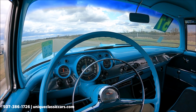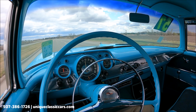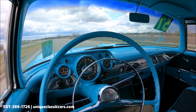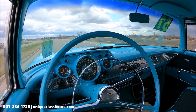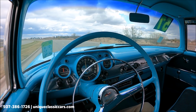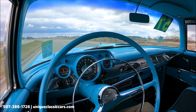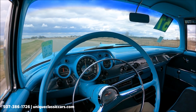Speedometer is working. It is showing 60 miles an hour. I feel like I'm not quite doing 60, but it is darn close. The wipers work. The blower motor also works on this car. Under the dash we have a volt gauge showing 15 volts, which is very good. Oil pressure about 75, that's also very good.